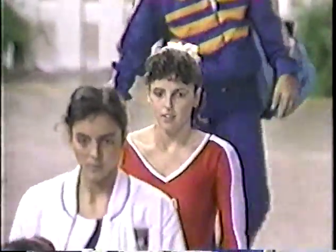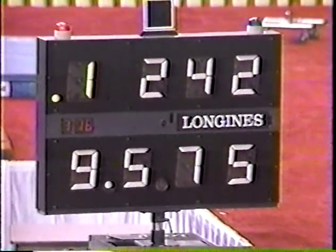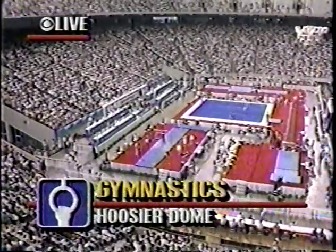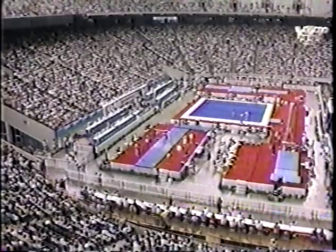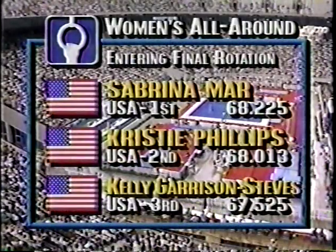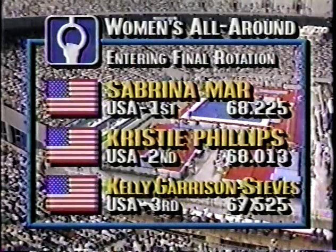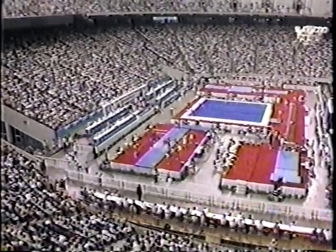To the fourth and final rotation. We'll be back with Kelly Garrison-Steeves' score right there, 9.575. And we'll be back with gymnastics fans here at the Hoosier Dome enjoying the finals of the women's competition in the all-around. And the standings as we head into the fourth and final rotation: Sabrina Marr leading by almost 2/10 of a point over Christy Phillips, who is in second place. Kelly Garrison-Steeves of the United States is in third, so it's an all-United States field.